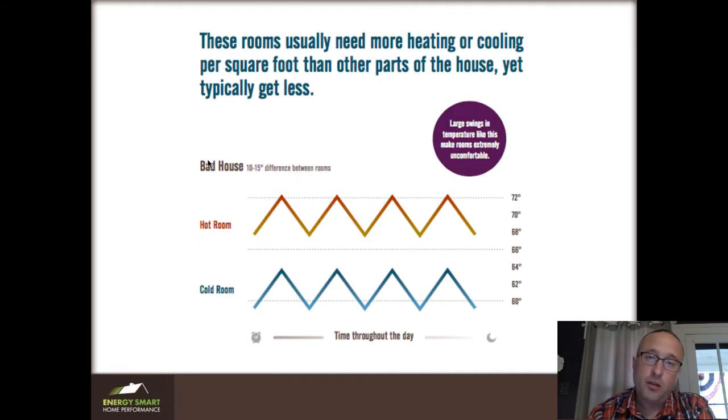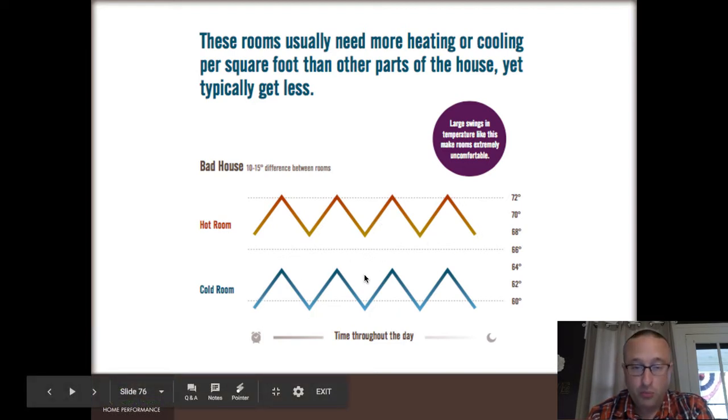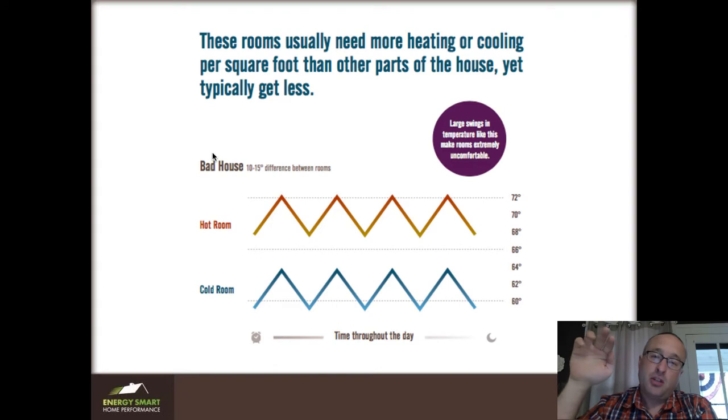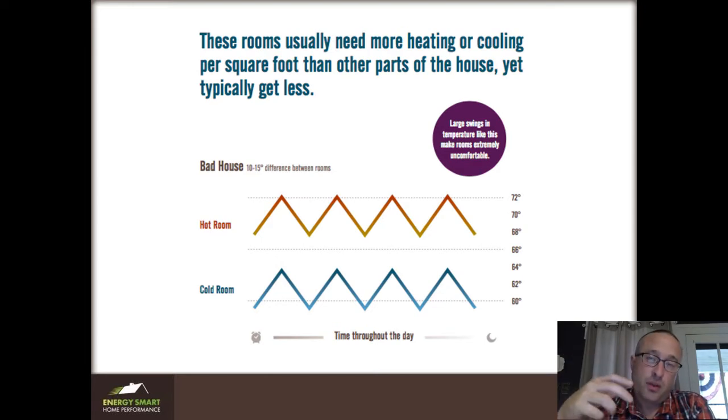Here's what these houses look like. You see 10 to 15 degree differences between rooms, and you see lots of spikes and valleys, up, down, up, down, up, down. And the other rooms are running much hotter or much colder. So when you have all of that acceleration, the house can heat up or cool down really quickly, but that's not comfortable. You notice those temperature swings. And particularly in those rooms that are problematic, they usually need more heating and cooling per square foot than the rest of the house.